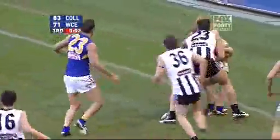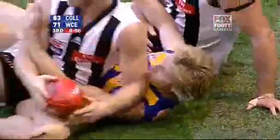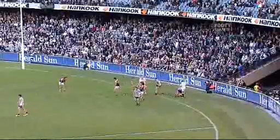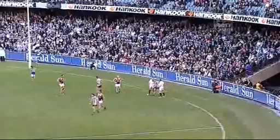And that could just about be it, I reckon. That's what we're going to do here. Yeah, boundary throw in. So the boundary umpire will have a second to release it, and the three-quarter time siren will sound with the margin in favour of the Magpies, 12 points.